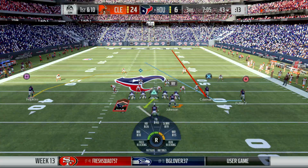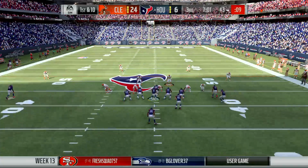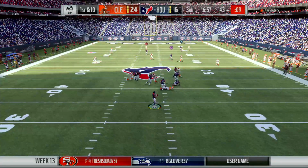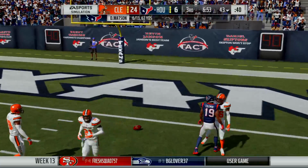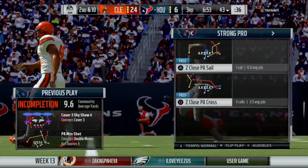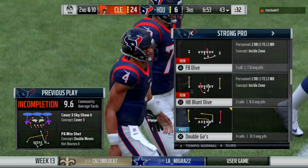Blue 80. Now a play fake here on first down. He'll rifle this one deep right side. And a scary incompletion, almost picked off. It would have been their first INT of the game. Instead, second down.